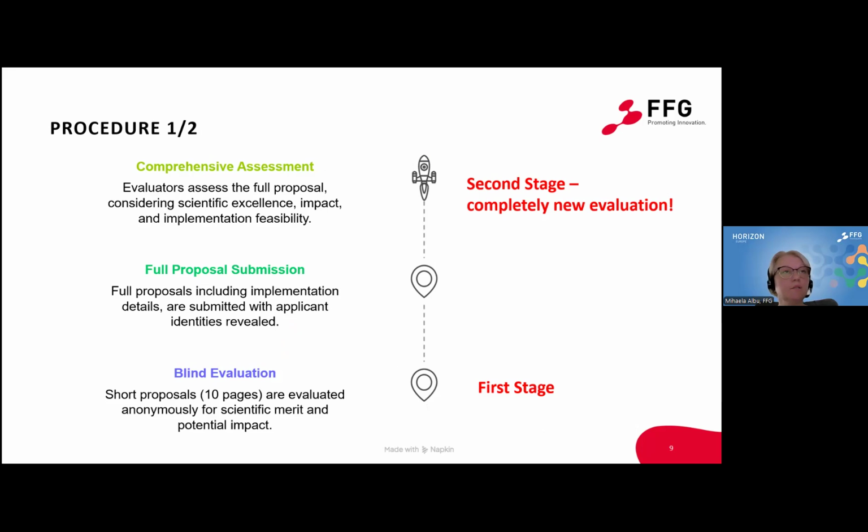As Astrid already mentioned, we have the blind evaluation only for the short proposals, the 10 pages in the first stage. Then the proposals that have been invited for the second stage will be able to submit the full proposal, and with the full proposal submission, the applicant identities will be revealed. And in the second stage, we have a completely new evaluation, as Astrid already mentioned.